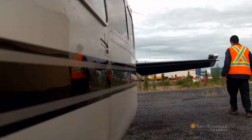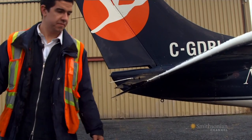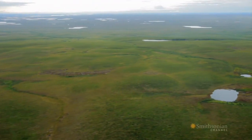My name is George Sarantakos, and I'm a pilot with North-Wright Airways in Inuvik. And I fly mainly between Inuvik and Tuktoyaktuk, Northwest Territories. Sarantakos conducts daily tours of the Delta region, heading downriver from Inuvik to Tuk.